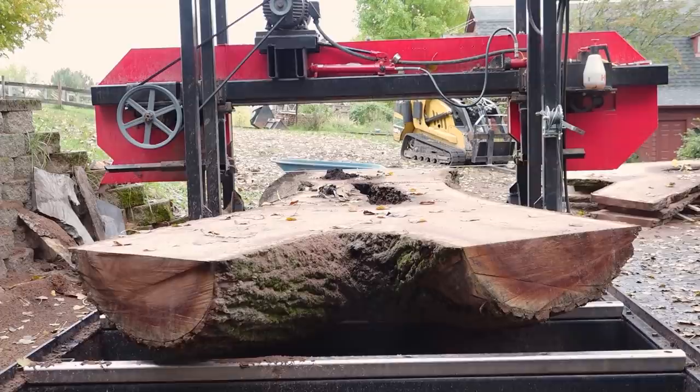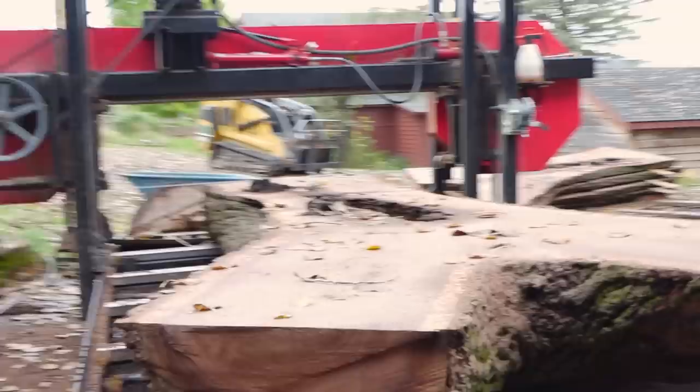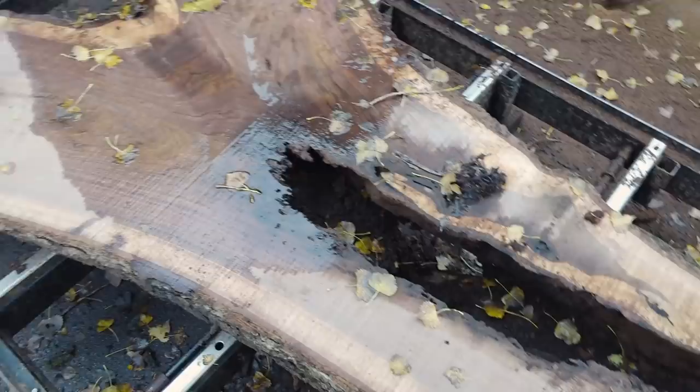And we only have three more cuts left on this thing. And then we'll go on to that smaller log. So I think this is going to be pretty cool. You do a little inlay here, and you've got some fun crotch figure up top of there. Seems like it'd be a pretty fun slab to make something out of.